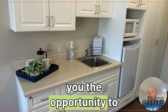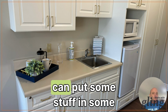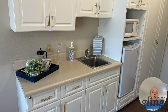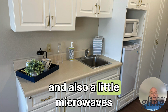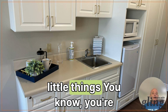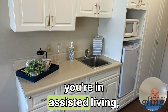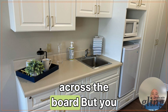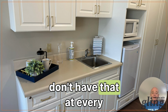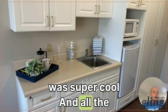It gives you the opportunity to have one of those fridges like you were back in college where you can put some stuff in, some leftovers, keep some things cold, some drinks, especially drinks, and also little microwaves so you can reheat some stuff, maybe make some popcorn. Little things, you're not cooking the Thanksgiving turkey and having the family over anymore when you're in assisted living, and that's going to be across the board. But you do have this nice little kitchen setup here, and you don't have that at every assisted living setup. So this was super cool, and all the stuff's brand new.